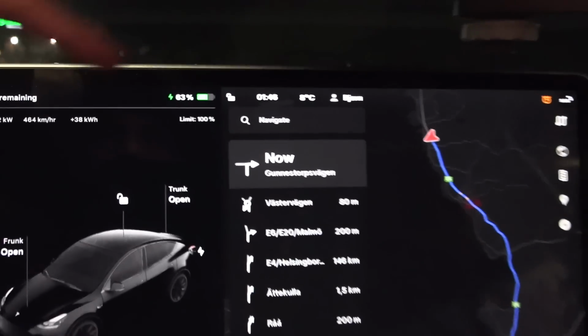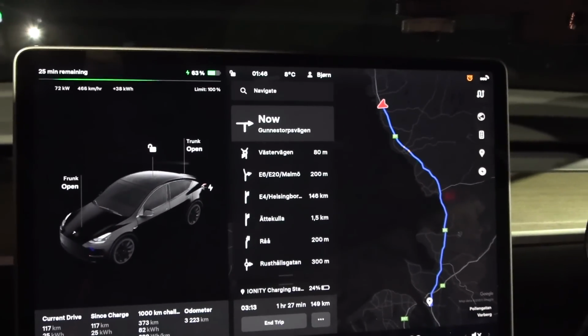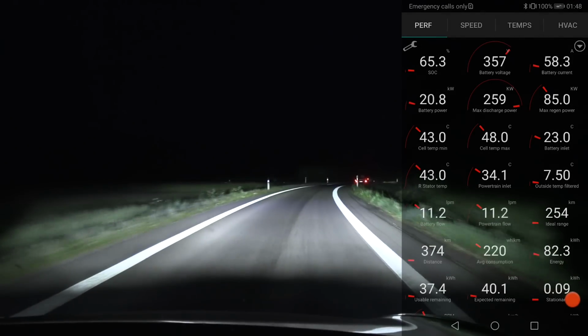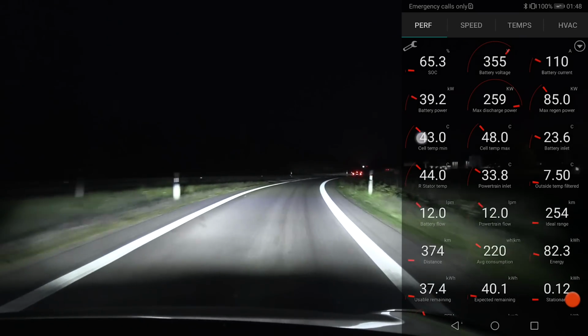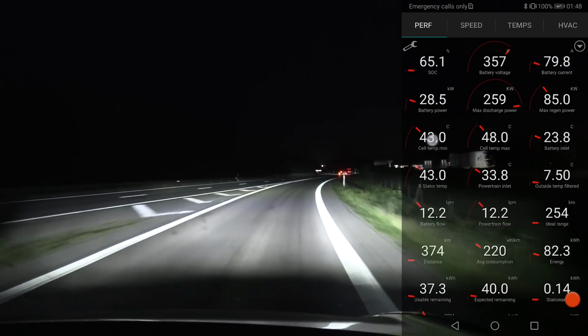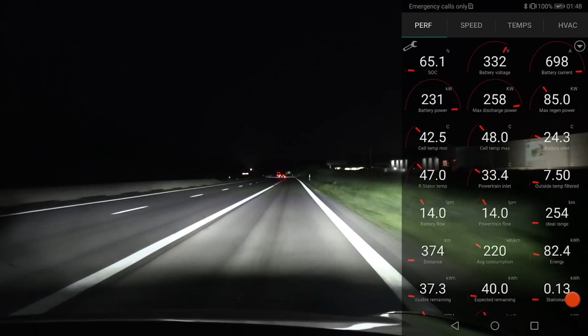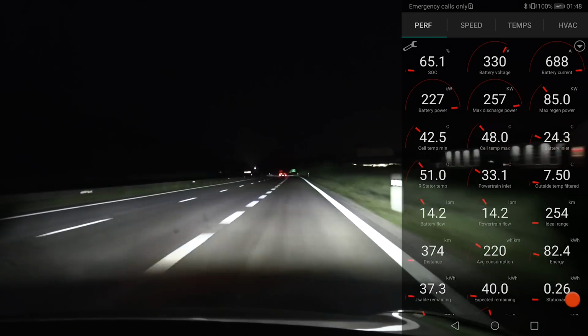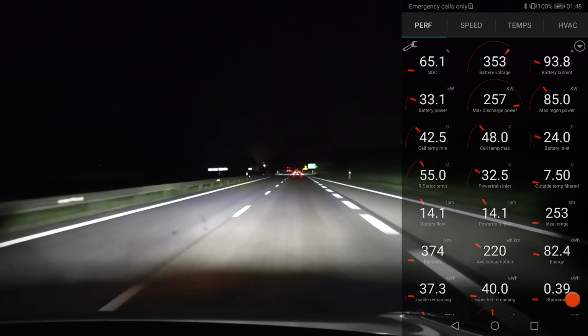All right, we are at 63%. We are taking 72 kilowatt. Kind of slow-ish now, but okay, let's go. All right, let's see now. We have 43 to 48 degrees Celsius. Wow, that's a 5 degrees Celsius delta, but look here. Let's see how much power we have. Oh, 230. Wow, flat 230 kilowatt. Game over.